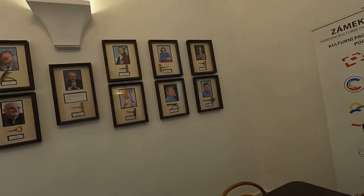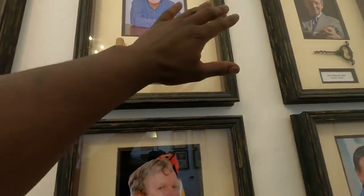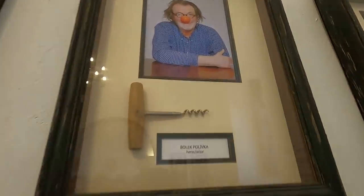Bohuš was here as well. Uh-huh, Bohuš was here. Oh, I'd like to have my photo here. Bohuš Polívka was here. Maybe next to Bohuš. He's known for Slivovica.